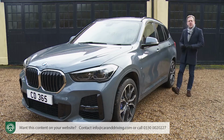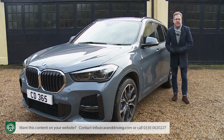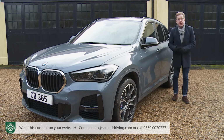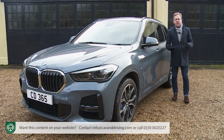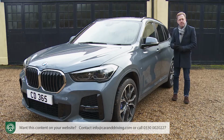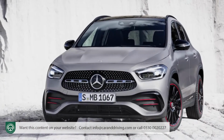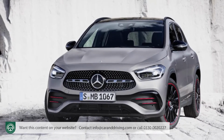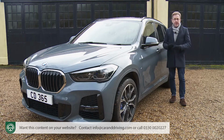Let's get on to the question of how mainstream X1 variants square up to potential premium C-segment SUV sector rivals from other premium brands. If you're buying in this class, you'll almost certainly be considering this car alongside its two key German premium brand competitors, the Audi Q3 and the Mercedes GLA, both of which will easily cost you £2,000 to £2,500 more than an equivalent X1. So that's a good start.